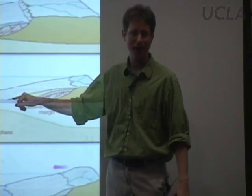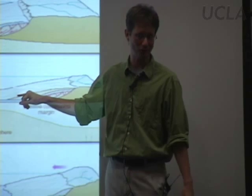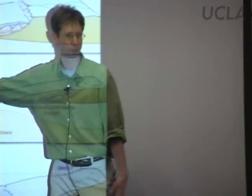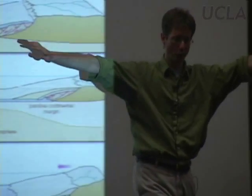Remember, we talked about passive margins as being Atlantic-style margins, like the east coast of the United States or like the European coast. And that would be because the Atlantic is a mature ocean. It's very broad, but mostly it has passive margins on the sides. And it's still getting bigger with time.